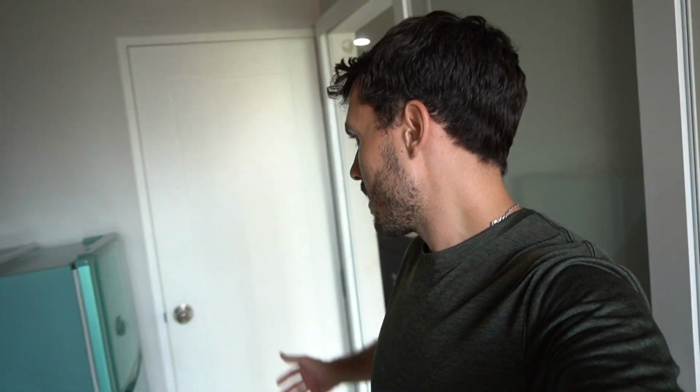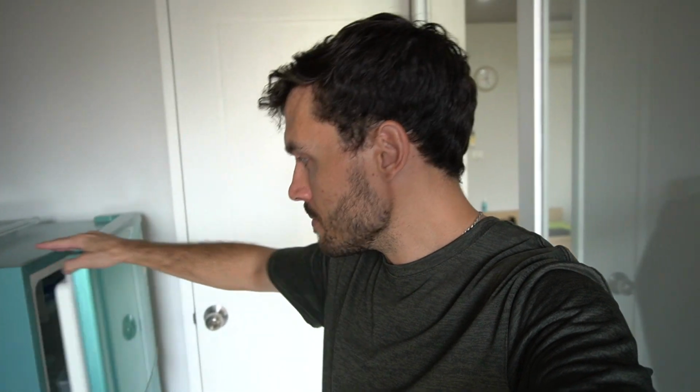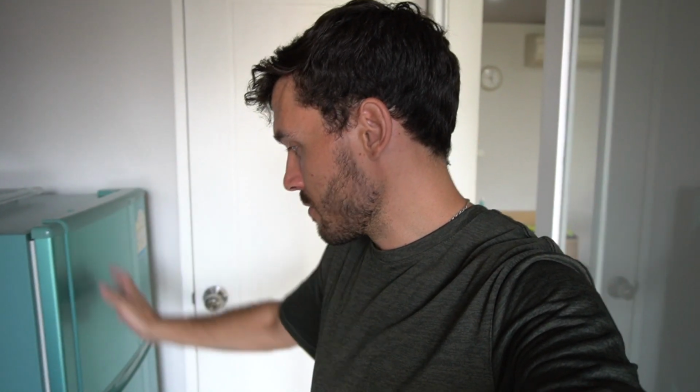More of using this little guy down here, the trusty microwave. Comes in handy when you shop at 7-Eleven a lot. But yeah, you can tell by this kitchen that this condo building is kind of old. It's not really that new. Very, very old refrigerator.